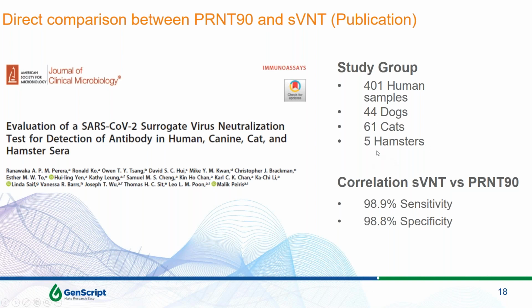Another advantage of this assay is that you can actually look at different species as well. This is a species independent test as well. They looked at 401 human samples, 44 dogs, 61 cats, 5 hamsters. And I think they looked at a partridge and a pear tree, but they didn't include the partridge in this test. So what they saw was almost 99% correlation of sensitivity and specificity between sVNT, our neutralizing test, and live cell testing. So very nice data that correlates with live cell testing.